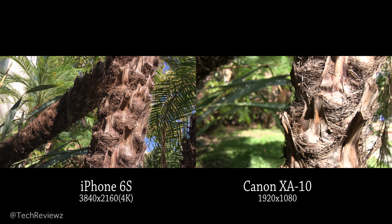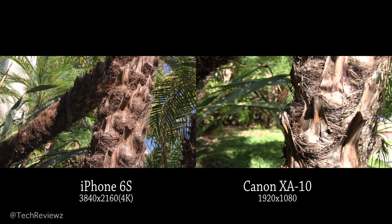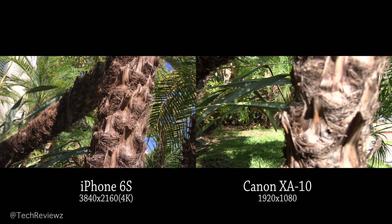But now things change when we use 4K video on the iPhone on the left-hand side. It gives us sharper results. This is not the same image. The camera is roughly in the same spot.